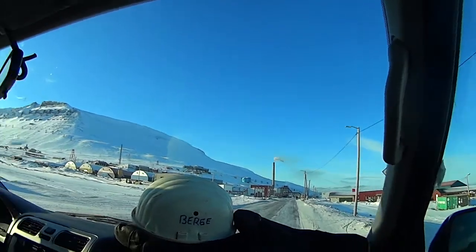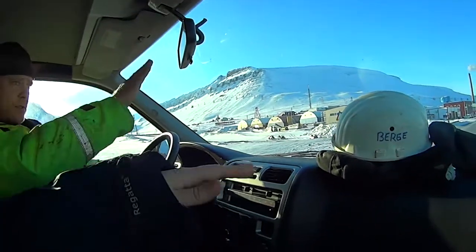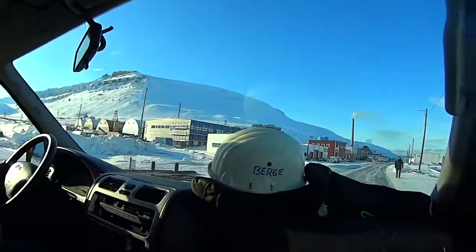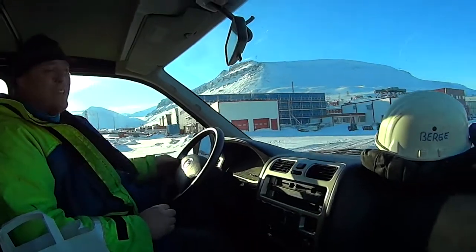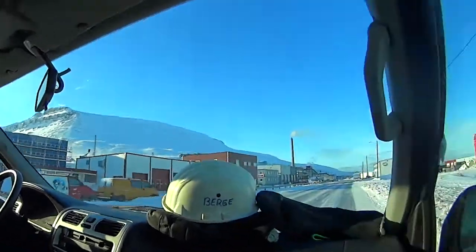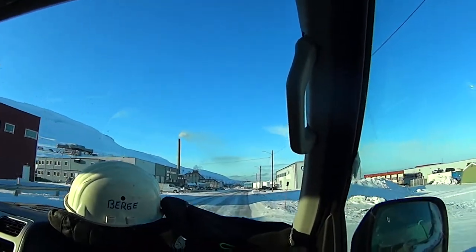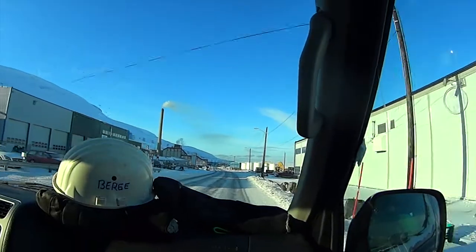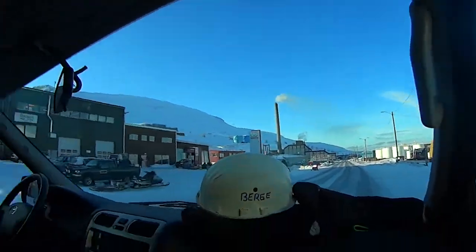So a typical ice breaker would go up and then break the ice. Yeah. This doesn't. It's not an ice breaker. It's ice enforced, and has the capacity to go through approximately a meter thick sea ice. Okay. We had 11 centimeters yesterday, so today should be a little more. Yesterday we had 11 centimeters, yep. I heard. Yep.